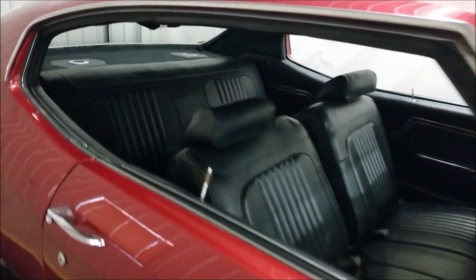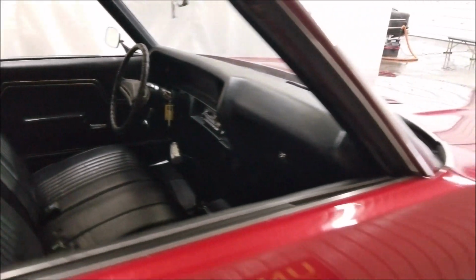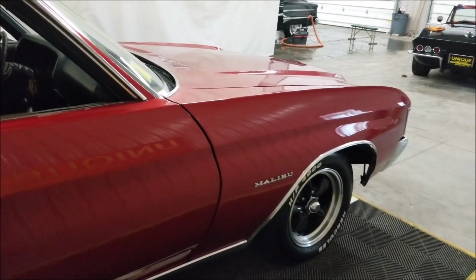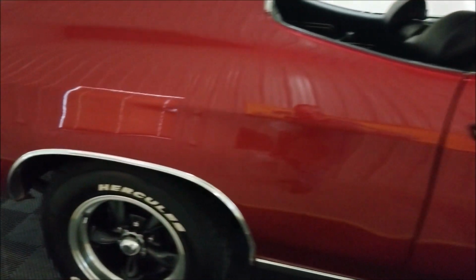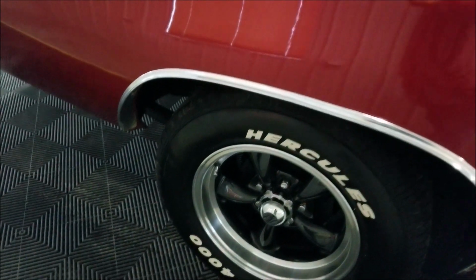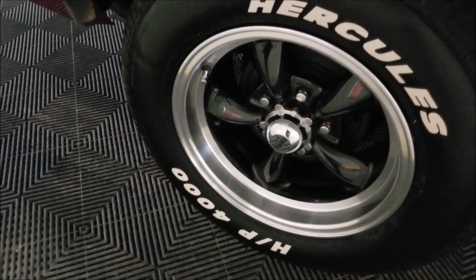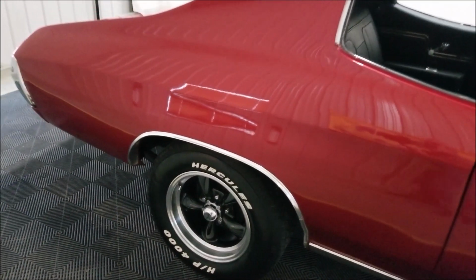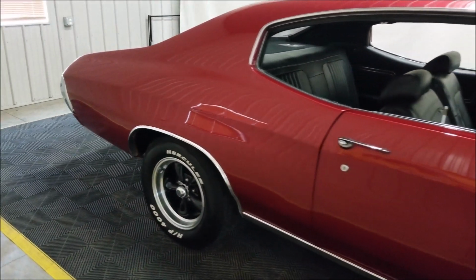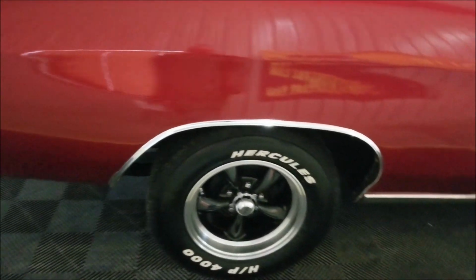Interior is a black vinyl. Does have the bench up front. Like I said, 4-speed, with a Hurst shifter on the floor. Seats have been redone, so the interior is also in nice shape. Riding on new Hercules HP 4000 tires. Nice looking rims too. You can tell it's a new rim with a 5-bar, a Torque Thrust design to it. They look really good on this car, with that kind of smoked black interior and polished outer.